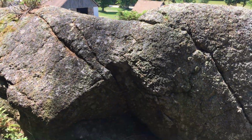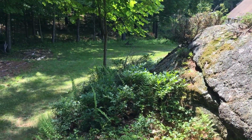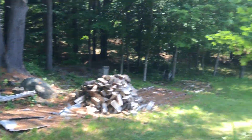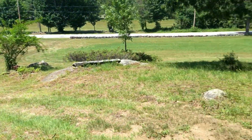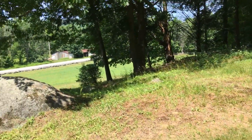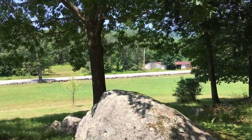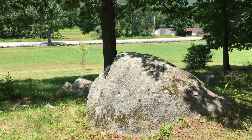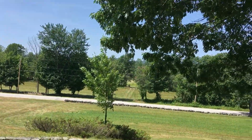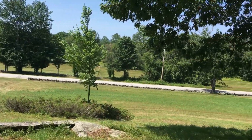So look at these old rocks here. These are really cool. And if people know any history about New England, you know, well, yes, we're littered with rocks, but there's a lot of rock formations that were put into calendar stones. And you guys know I read energy, right? So you be really careful here.